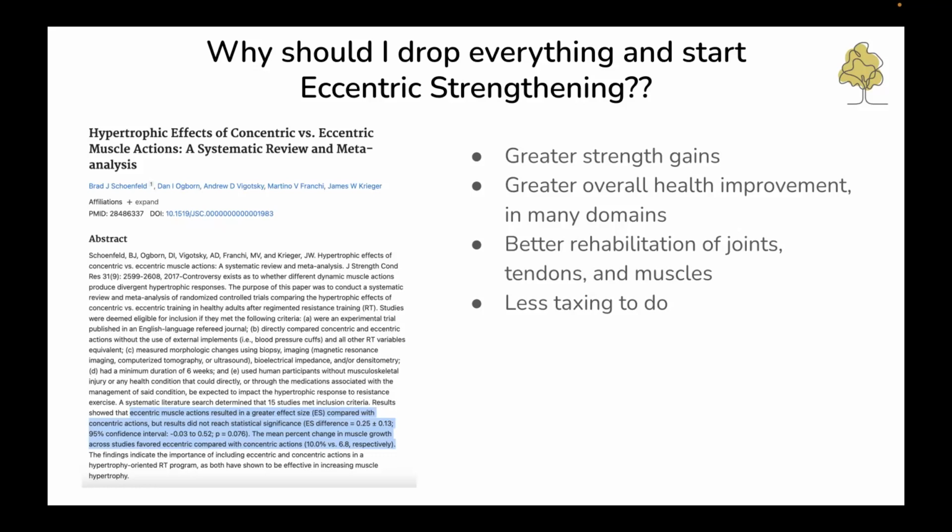So what is it about the downstairs? Well, this is one of several studies that compares eccentric strengthening to concentric strengthening. So this is another study that looked at eccentric versus concentric, and what they find is that the eccentric group had a 10% improvement, and the concentric group had 6.8% improvement. So we find this over and over that eccentric strengthening is at least as effective, even though it feels like less exertion, and it's potentially a lot more effective than concentric.